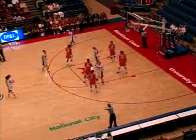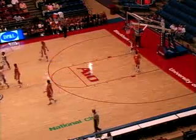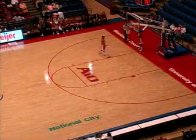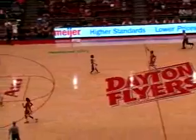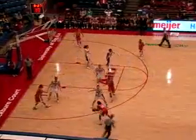And now there's a travel violation inside by Nikki Oakland. So the first turnover comes at 9:38 to go in the first half. Hey, that's not bad for a team that is going to average anywhere in the neighborhood of 15 to 20 usually. Only having one in the first 10 minutes is fantastic. And that's one reason why it's a 32-8 score.